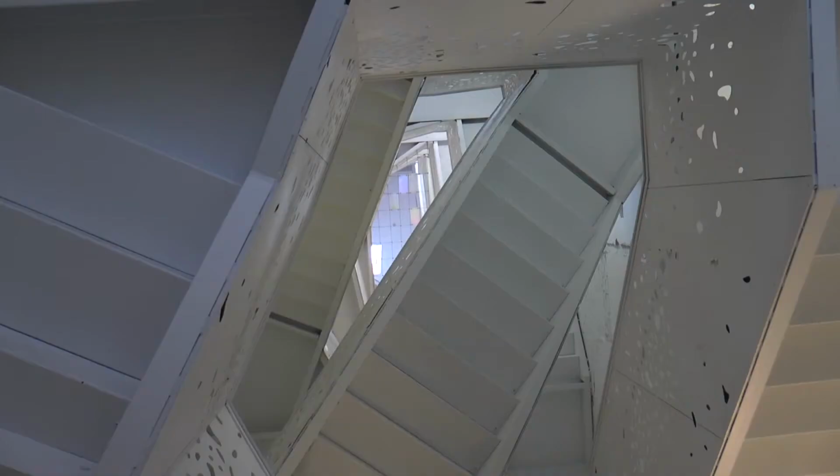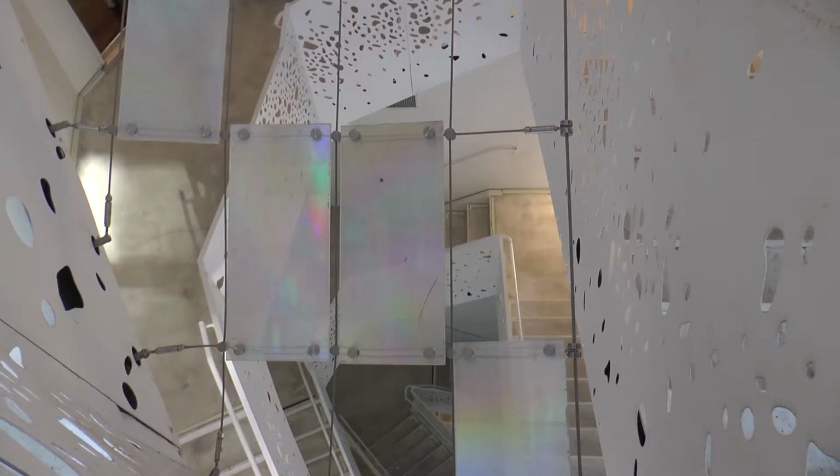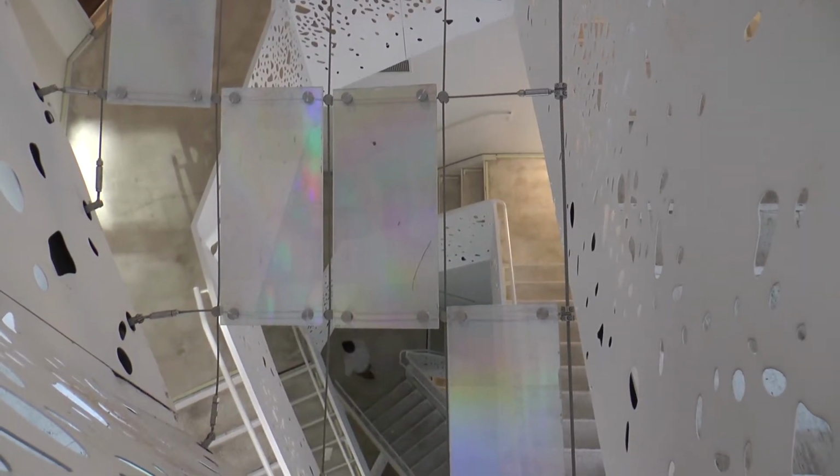But what if instead you could take that hike through this? Would you enjoy it more? Even look forward to it?